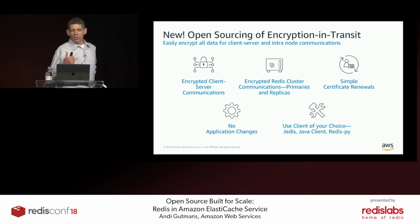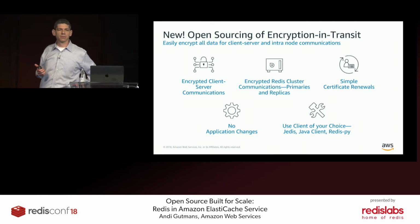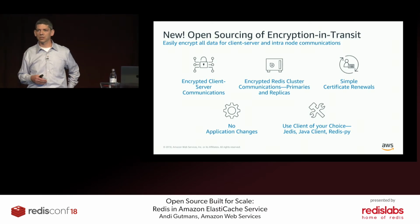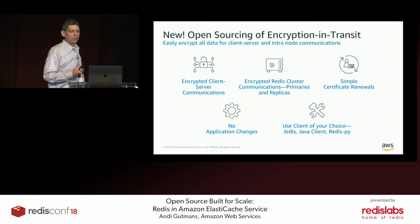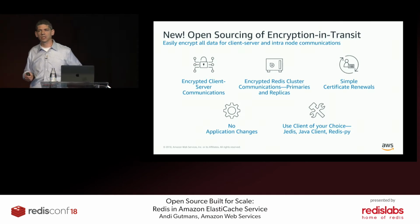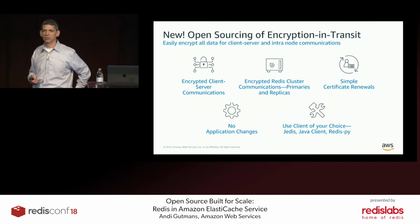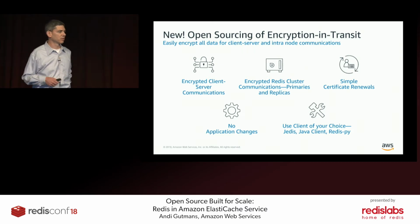So what that really entails, encryption in transit, is a number of things. First of all, client-to-server encryption. So from your Redis client. And most Redis clients today actually support encryption, so you don't have to change your application source code. You do have to change some configuration to make sure that encryption is actually enabled.